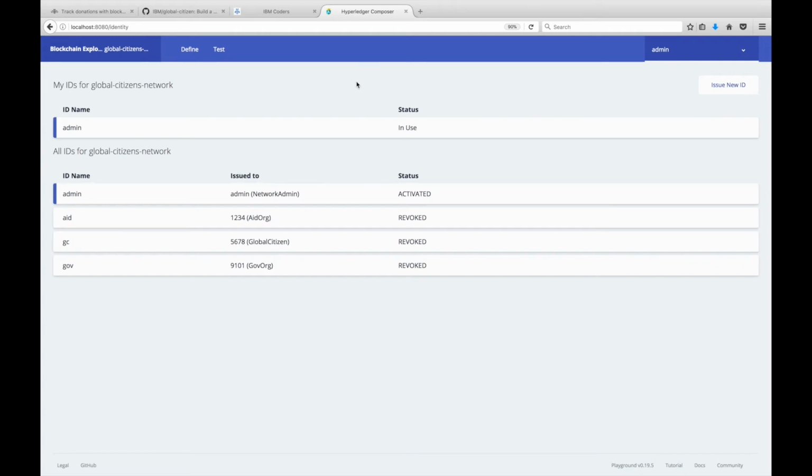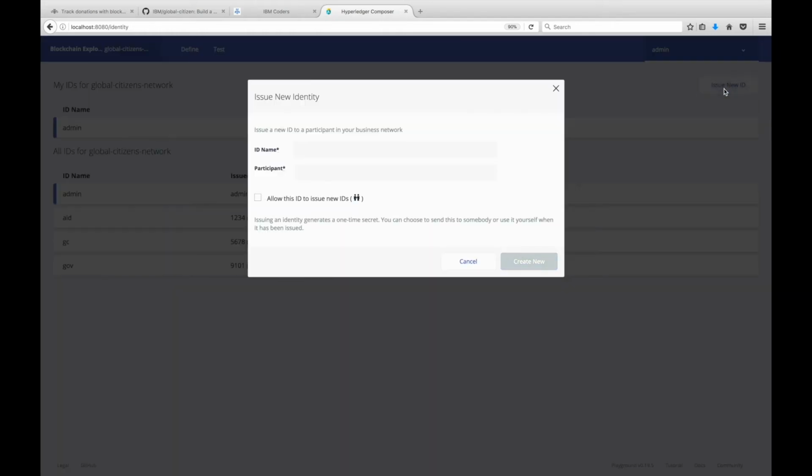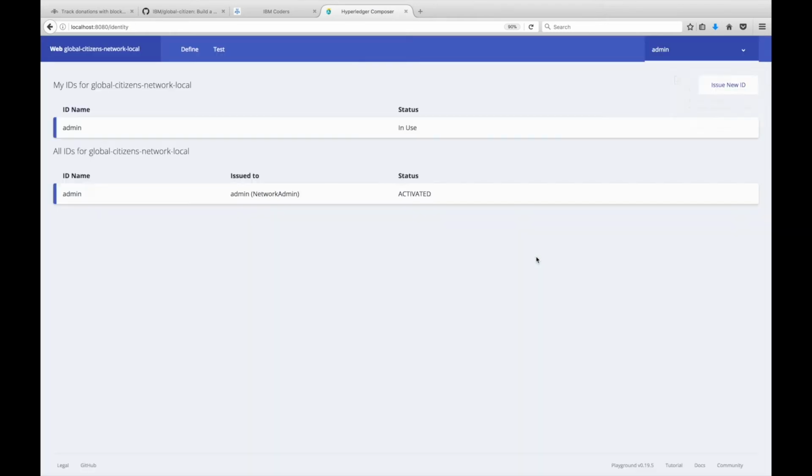So in the ID registry, this is where you can bind participants to IDs. When you issue new IDs, you give the participant the ability to interact with the business network. So let's go ahead and issue an ID for each one of our participants. And so for the first identity in the ID name, we're going to type in aid. And for participants, we can just type in aid again, and you'll see it'll find the participant that we created earlier. Go ahead and select it and create new.